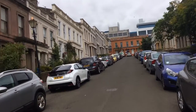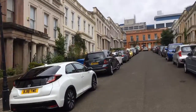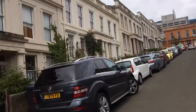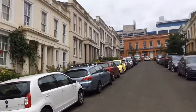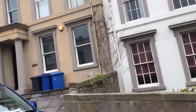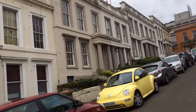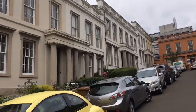Now, this street's actually quite interesting. It's got a lot of pillars. Nice architecture. Now, we reckon this has got something to do with the fact that a lot of Italians came over here and built on this area. I mean, look at all the pillars. There's loads of them. Every single one has got these fantastic facades. Amazing.